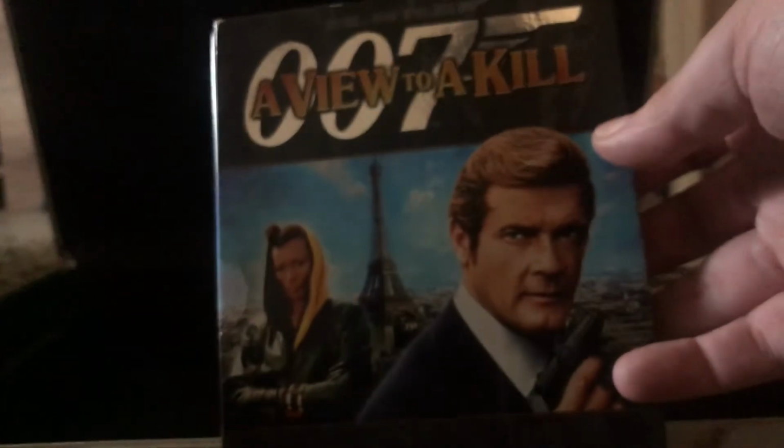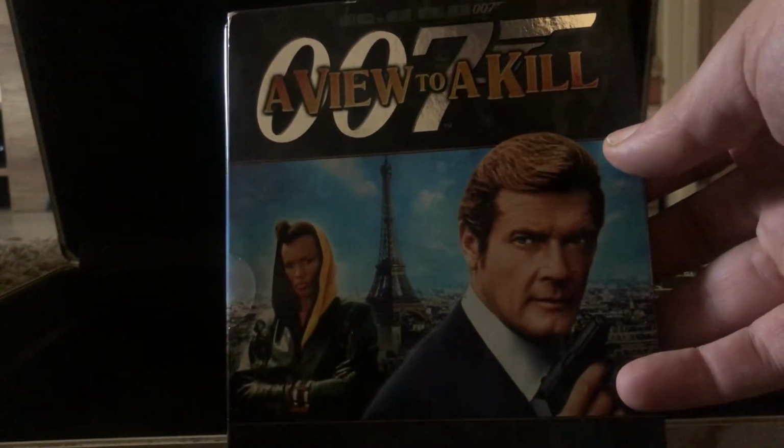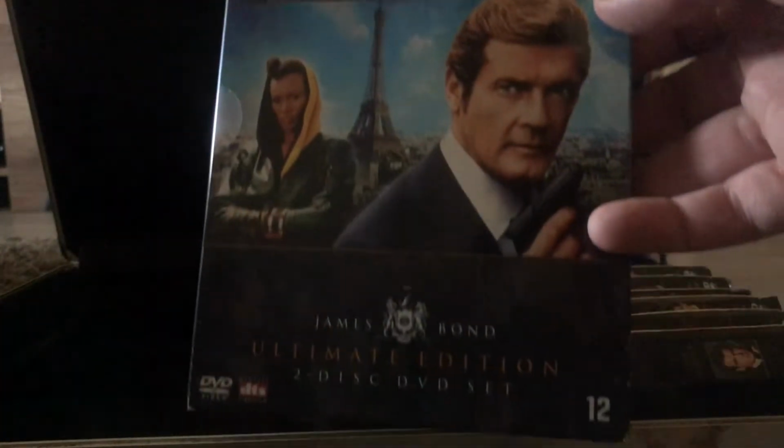And next up is the final Roger Moore film, A View to a Kill from 1985. Again, one that I've always had a soft spot for. And like I said, maybe it's because I'm biased, because I just love Roger Moore that much. I recognize this as a problematic film, but there's also a lot of great elements about it, including Christopher Walken as Max Zorin, the villain in this movie.